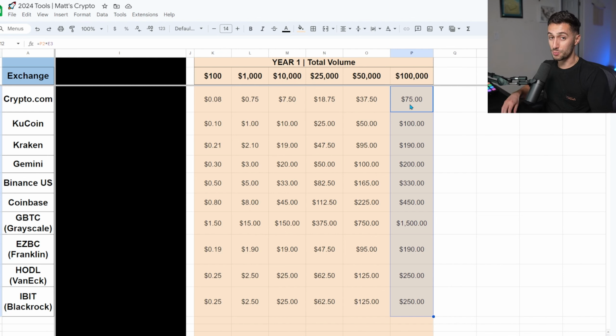A 0.19 to 0.25 difference, and these two also have some benefits where there's no fees for the first 8 to 12 months. So if you want to take advantage of that right now while buying in earlier, that is where I would go. I would go to EZBT or IBIT, and then long term, after the first 12 months, any of these three are a good option. That's where I would say to go, because you're going to see that the fees here really aren't much of a difference in terms of the first year.